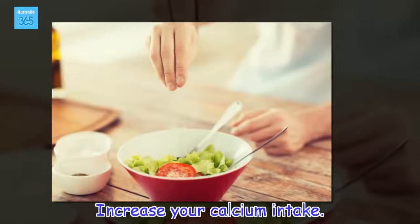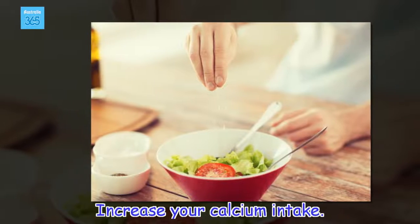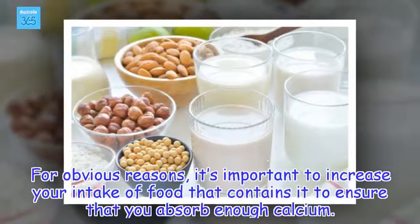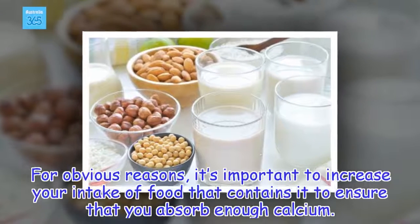Increase your calcium intake. For obvious reasons, it's important to increase your intake of food that contains it to ensure that you absorb enough calcium.